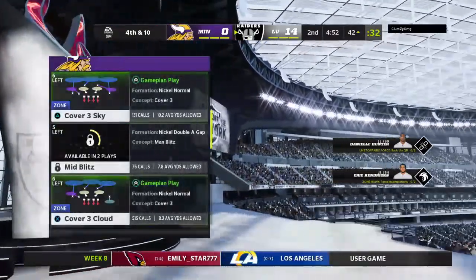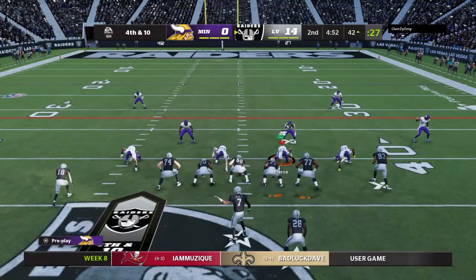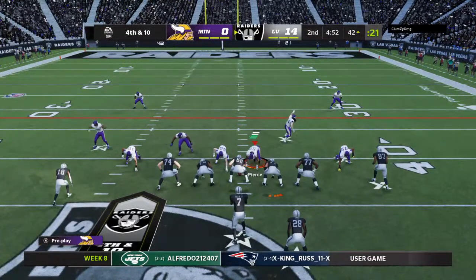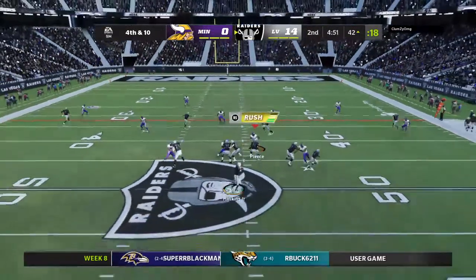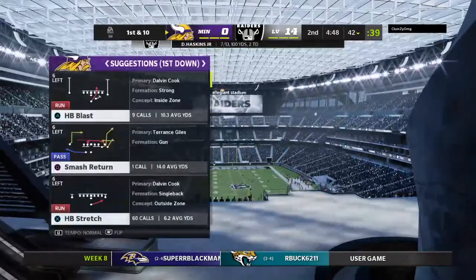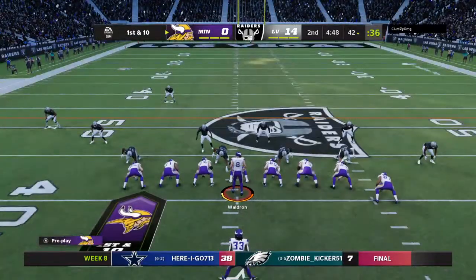When that drive started, they had 6 points that they were thinking about. The 3 straight incompletions, they don't care. That hasn't dissuaded them. They're going to go for it on 4th. They'll try and throw for it with Haskins. Hit as he throws, and this is going to be incomplete. The Raiders try it on 4th down, but to no avail. And the Vikings defense is going to get the football back.